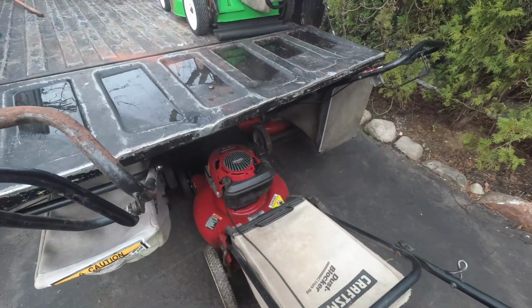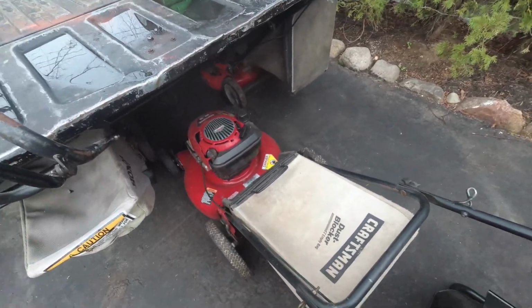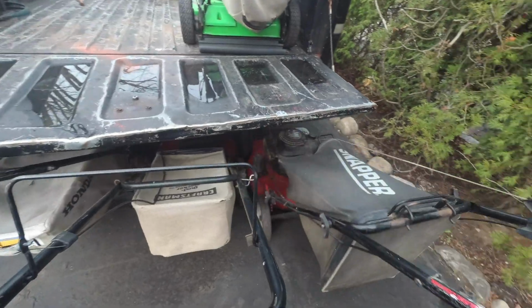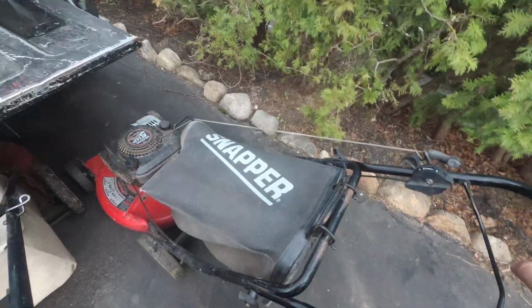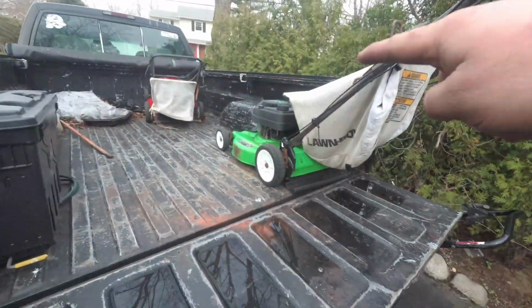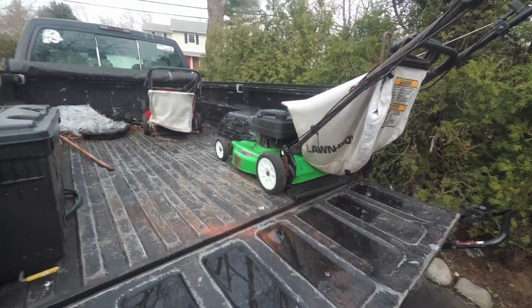This Craftsman with a blown up cover. Okay. I think that has compression. This definitely has compression. I was excited about this. Another Snapper with the bag. Another Snapper high vac. This is a push mower. And then he brought me that one in the back there. This is the Honda 2-stroke that will be debuting on the channel for another day.